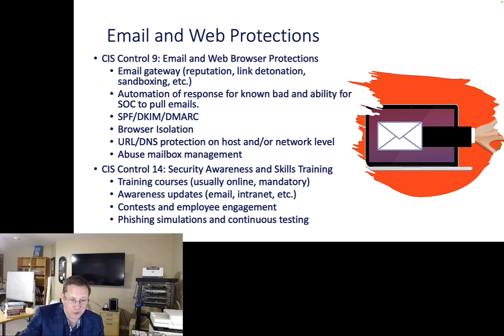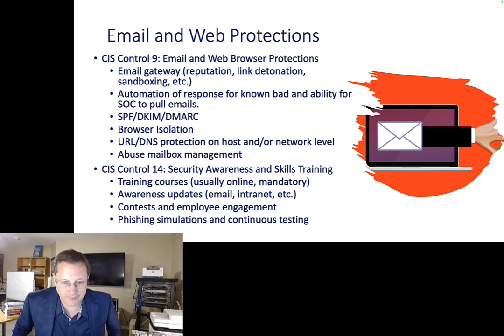Security awareness and training, can't say enough about this. There should be courses, there should be awareness updates. Like we send email broadcasts every couple of weeks. You should have prominent web pages on your intranet and support portals that give security info. There should be contests, employee engagement prizes, phishing simulations, continuous testing. There's a lot you can do here.